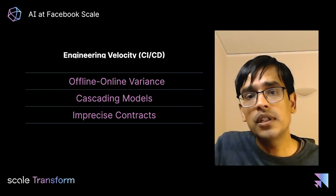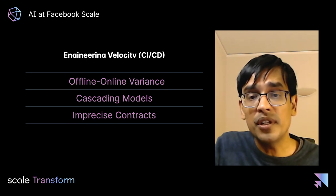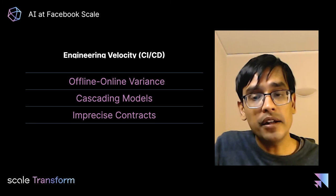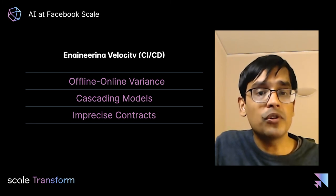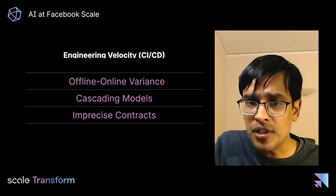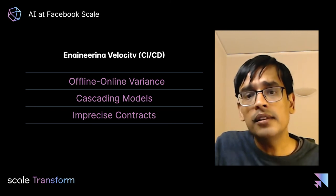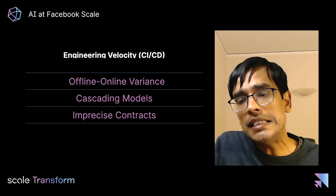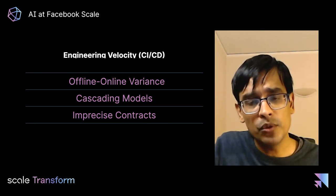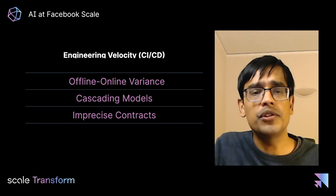A third problem is that ML models are inherently imperfect. A new model may perform better in aggregate, but may have worse results for some more important examples. And we don't quite have the right rigorous definitions of model contracts that enable making quick and easy changes with confidence. And these are some of the challenges that we've been working through over the last few years.